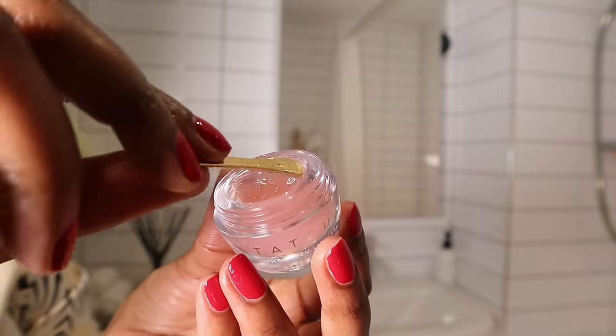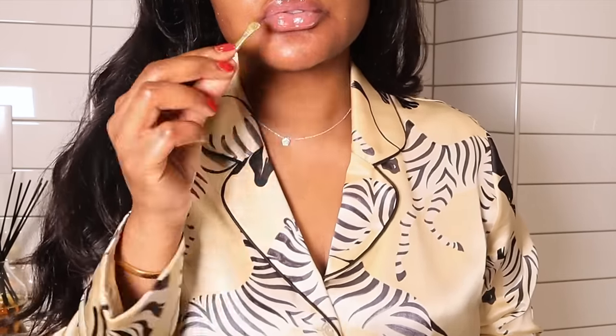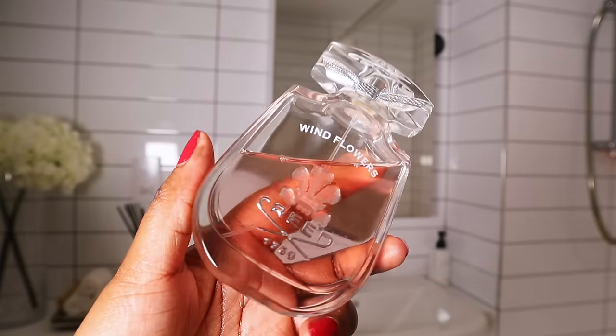And then followed by my favorite lip mask by Tatcha. And I added my lip oil by Dior. No SPF today, as I'm not leaving the house. Wind Flowers by Creed is the scent of today. It's feminine, perfect for spring.